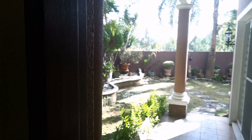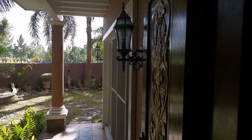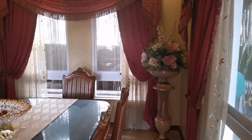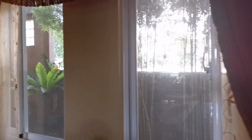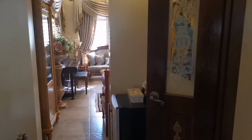As you can see from the dining room, there's a door here that's open. It will let you go out to this back patio here. I'll just pan around the room here. I'll walk up this way so you can get a good look at it. So I'm gonna now head into the double doors into the kitchen area.